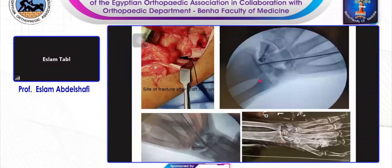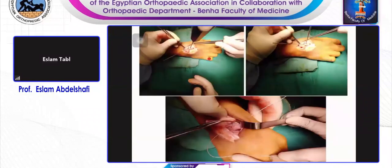There are intraoperative photos of two cases. Then we repair the scapholunate ligament. This is the suture anchor, about 2 millimeters in size, and the repair of the scapholunate ligament is done prior to closure of the capsule and the soft tissue.